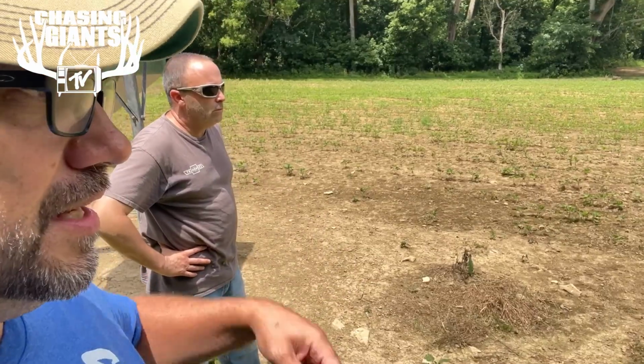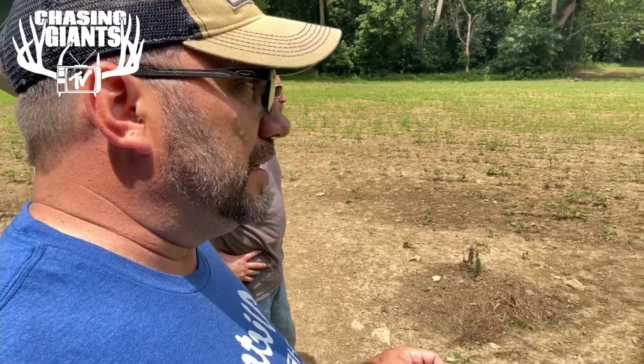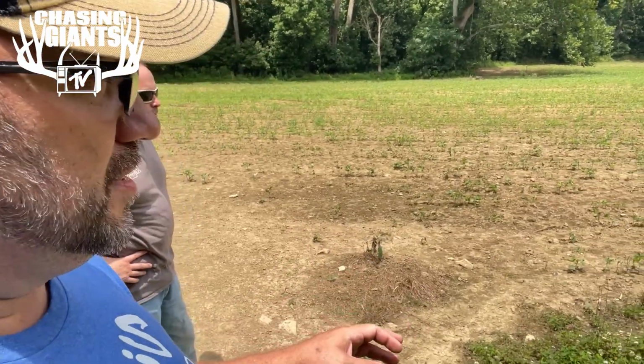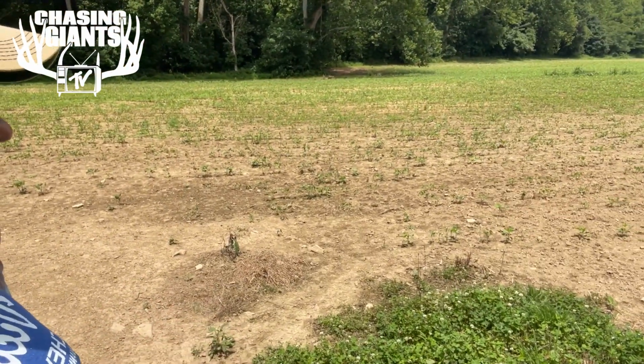Todd was texting me, it was all doom and gloom, it's going to be a total loss. But in the last week and a half, they've really come on. So we're going to see what happens on this field in the next couple weeks and to see if he's actually going to have a bean crop.